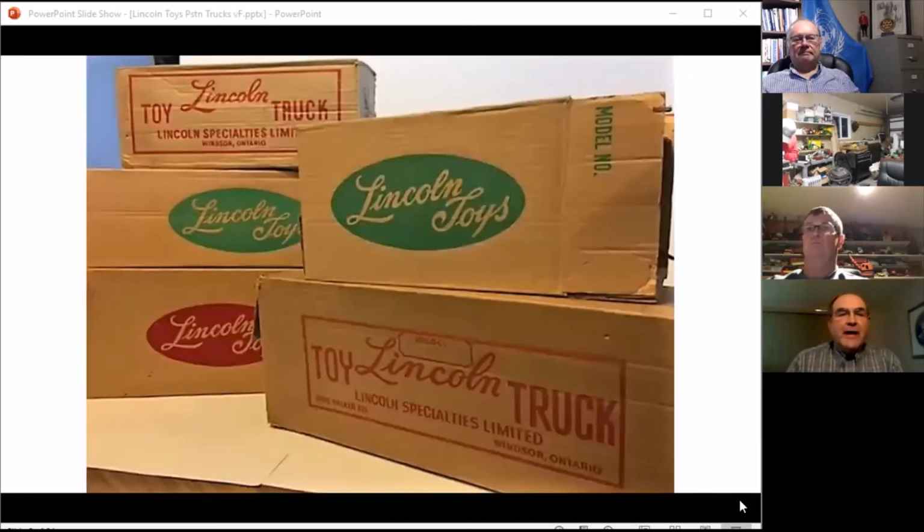This is a variety of original Lincoln toy boxes. You can see they use kind of the oval. They use a rectangular design in the box designs. These boxes are fairly large in size, of course, to fit the trucks. I had to put them together a bit, but please note there are different lengths to these boxes, and they're very simple yet very attractive with graphics.